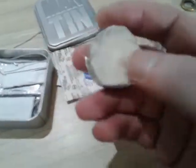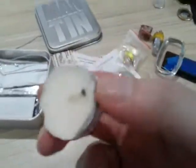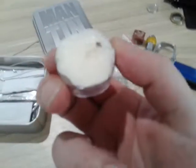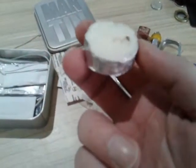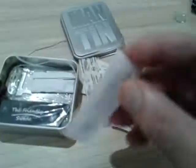Candle, people going about candles in a smaller tin, and you know, birthday candles, brilliant, bang on, agree. People cut these down to square. Candle, it could be from a light, right? So it's not just for the fire starting, that could be for a light. What's that there? Scalpel blade. Just alcohol wipes.